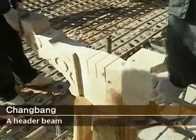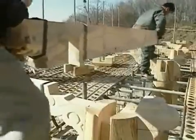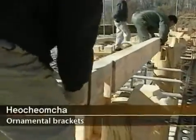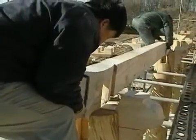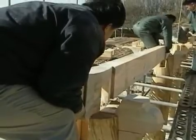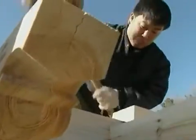After erecting the pillars, the Daemokjang interlocks a header beam, or changbang, and ornamental brackets, or hochamcha. They connect each pillar with the header beams. The header beams need to support the weight of the roof, so they should be strong and large. Brackets are installed on top of the pillars to support the roof and decorative eaves.